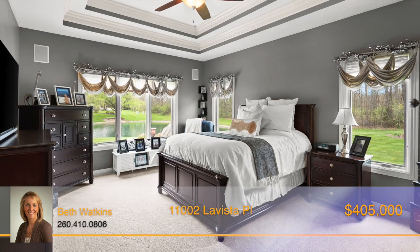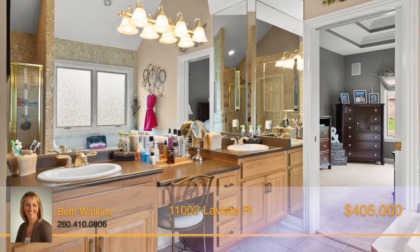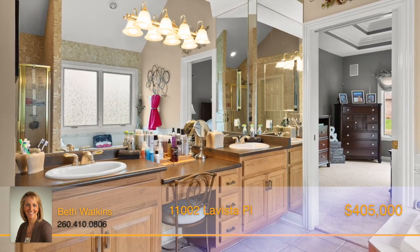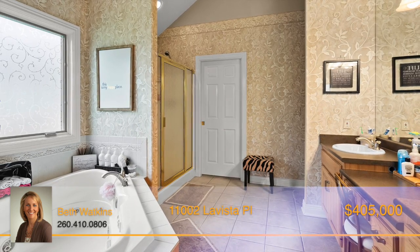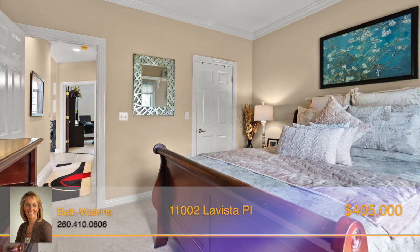The master suite is a spacious retreat with a double tray ceiling and a bathroom that includes a double vanity, garden tub, separate shower, and a massive closet with built-in storage. The other bedrooms are also quite spacious, and one could even be used as a den or office.